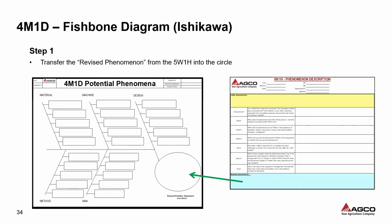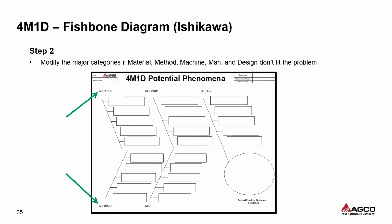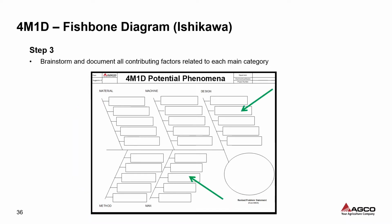Once we have this transferred, the revised phenomena from the 5W1H, we'll start walking through the major categories of the 4M1D, and that's material, method, machine, man, and design. Some of these don't always fit as the 4Ms could change. Some others that could have an influence would be such as your mission, mother nature, management, money, maintenance. So if those categories don't fit, we'll change the Fishbone diagram to meet what our needs are. As we start walking through the different issues that we have, we'll start filling out the major contributors to what could be causing that revised phenomena.